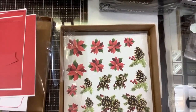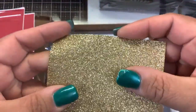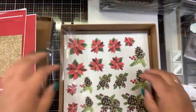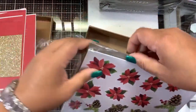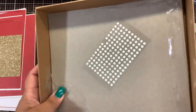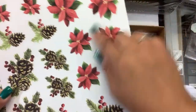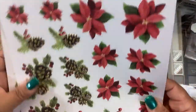I think I got it. So these are hard to see, but they're tiny little gold accent berries. And then this is more than you're going to need for 15 cards. There are the glue dots. And even more embellishments here. So we have these nice cutout poinsettias. You can layer these or pine cones.